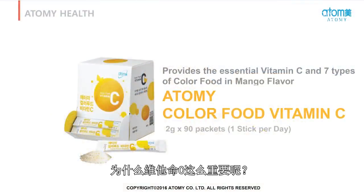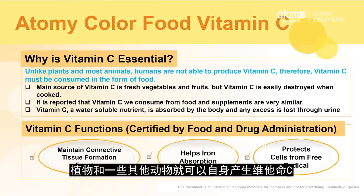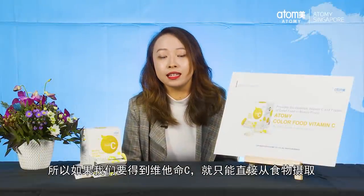So why is vitamin C so essential? For us humans, we actually do not produce vitamin C on our own. But unlike plants and most animals, they actually can produce it on their own. So why do we actually need vitamin C? Vitamin C is really very, very important. The only way for us to have vitamin C is if we consume it through health supplements or fresh fruits and vegetables.